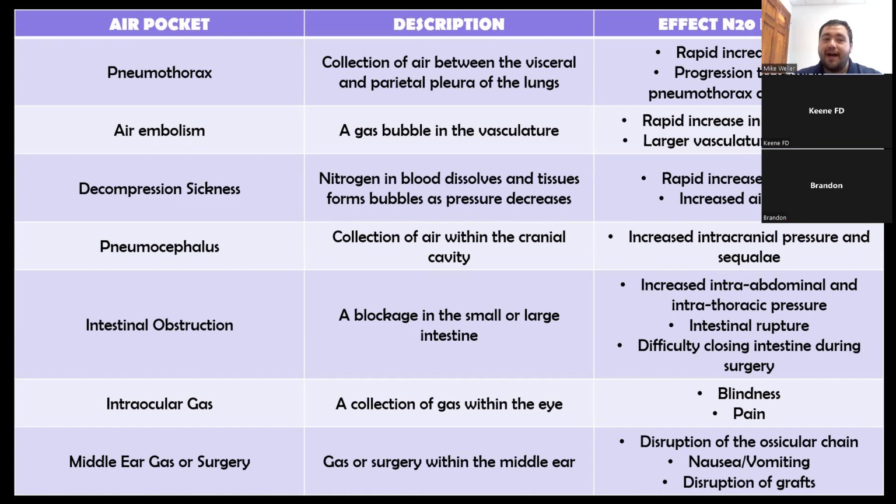Along with air emboli, we have to think about decompression sickness. So in decompression sickness, nitrogen is going to dissolve, and we're going to start developing bubbles as our pressure decreases. So we're going to have a bunch of air emboli, essentially. Again, we can make this much larger.